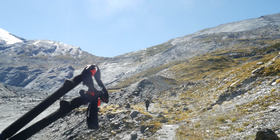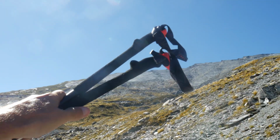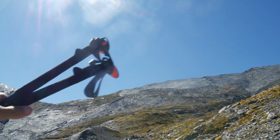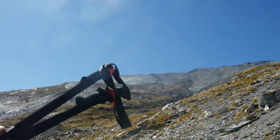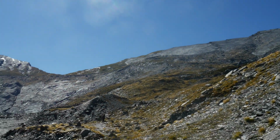Pretty sure that is Cascade Saddle up there. That's where we're going. So we're going up this way, and then we're not going to drop all the way down there. Probably stay up on the flat area and then get some views above this, and on the other side it's going to be sweet.